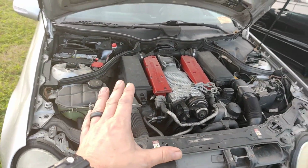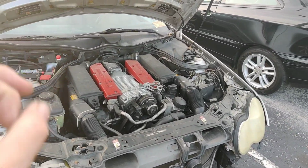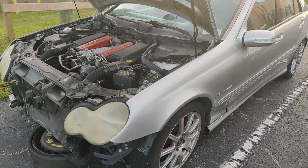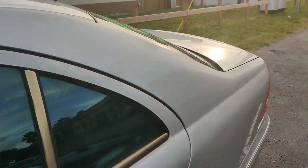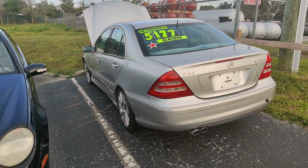I am not 100% familiar with this car, so I'm excited to start getting online, figuring everything out, getting this car running. First thing we're going to do is test out the fuel, because obviously there's no fuel getting to the engine, so most likely just a fuel pump. So that'll be the first thing we tackle, and then we're going to have to play around with suspension. I think one of the control arms needs to be changed out. Other than that, this should be running.